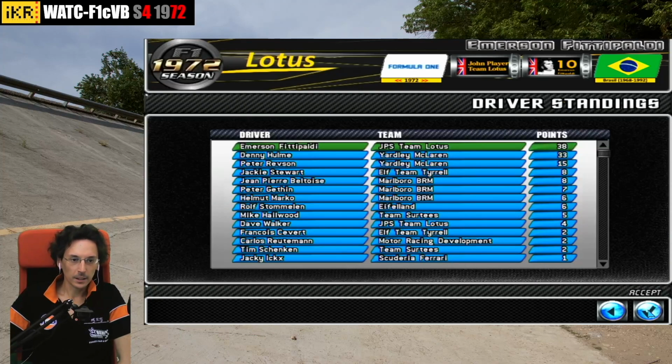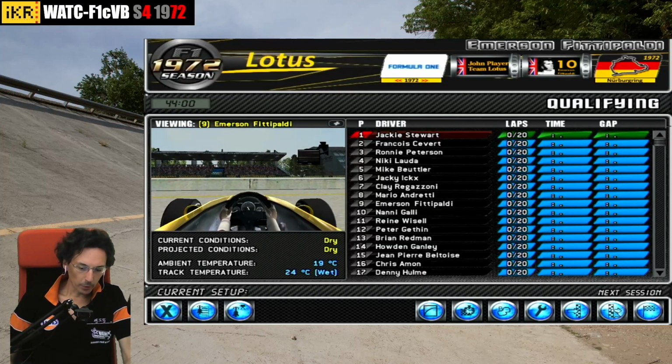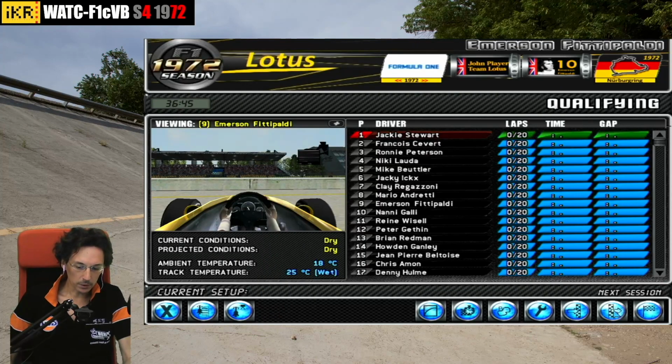Nürburgring, let's go. That was anyway the German Grand Prix, held at the 14.2 miles, 22.8 kilometers Nürburgring Nordschleife, the longest, most demanding and most difficult circuit of the year for Formula 1. The race distance was extended from 12 to 14 laps, and Jacky Ickx took pole position with a record-breaking time of 7 minutes and 7 seconds, ahead of Stewart, Fittipaldi, Swede Ronnie Peterson in a March, and Stewart's teammate François Cevert in a Tyrrell Ford Cosworth.